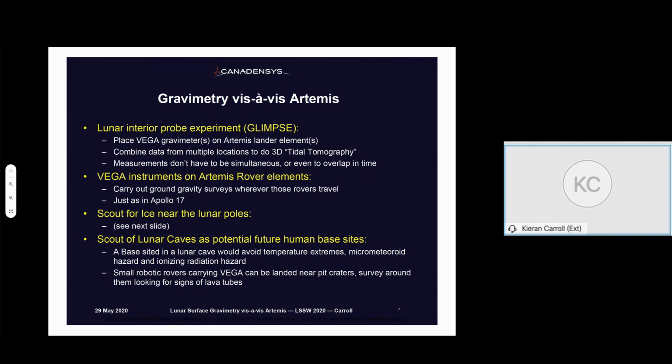Artemis is largely about finding and exploring lunar ice deposits, and gravimetry could help with that, as I'll talk about in a couple of slides further. And finally, longer-term gravimetry surveying could help with the search for lunar caves, which could be ideal locations for long-term crewed lunar bases for avoiding hazards like extreme temperatures, micrometeoroids, and ionizing radiation.